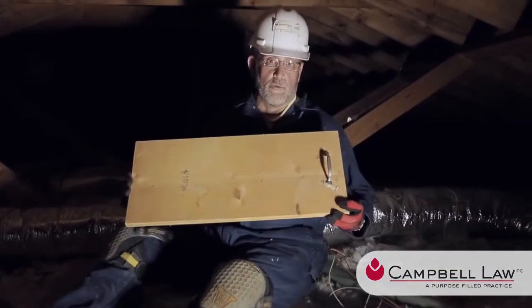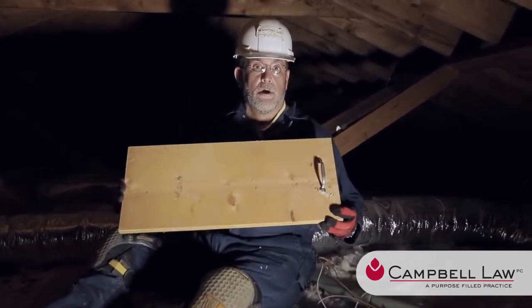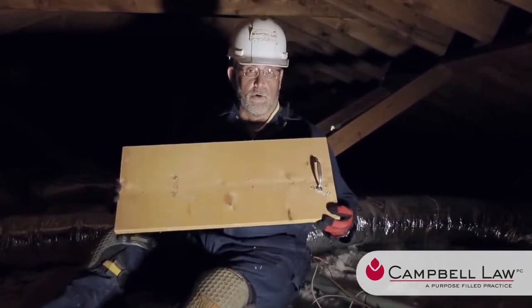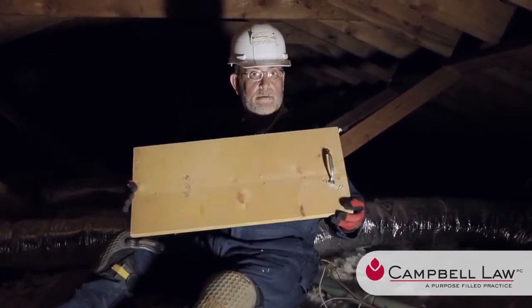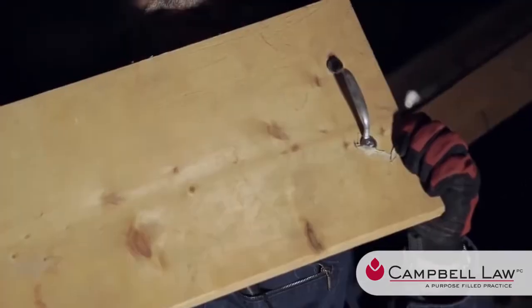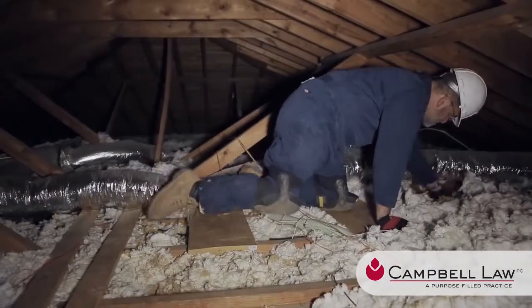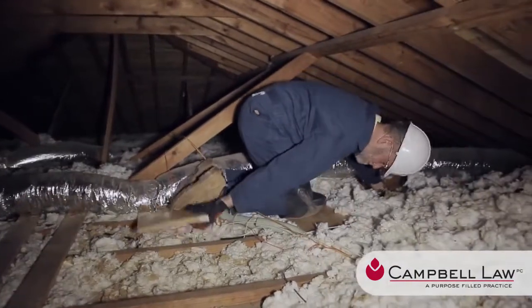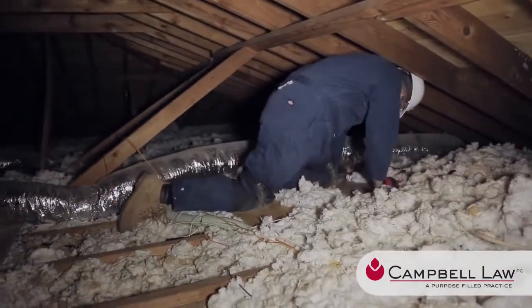Sometimes a termite company will tell you they can't inspect your attic because you have insulation on uncovered ceiling joists. That's not accurate. Where there's a will, there's a way. These are called crawl boards, and you put a handle on it and you put it on the ceiling joists and you put one after another. You can go anywhere in the attic you need to go to inspect safely.